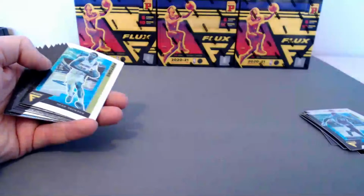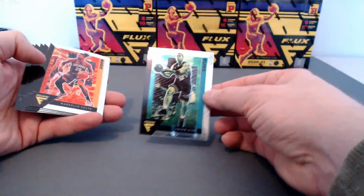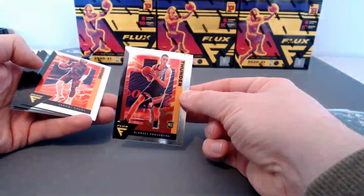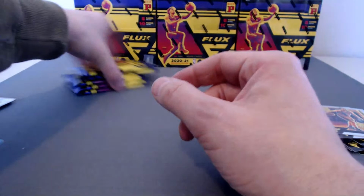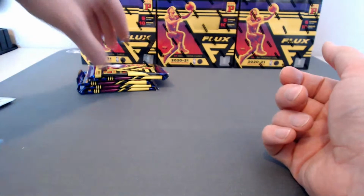Compazzo. Ibaka. J. Kidd. Markelle Fultz, Silver Wave. Pokuševski, base rookie. Okongwu. Ty Jerome. There's a Royce O'Neale, silver. And Sadiq Bey, Pistons, base rookie. Nice hit. Second half of box three.